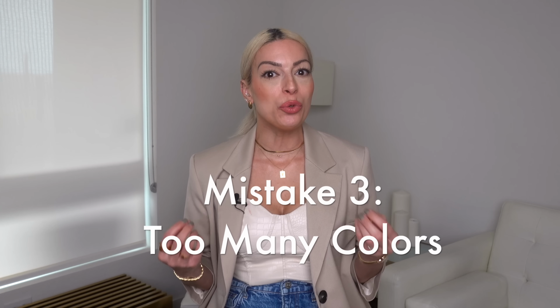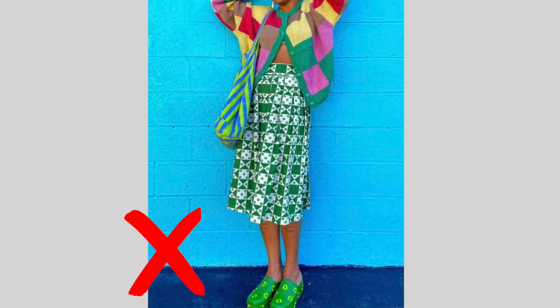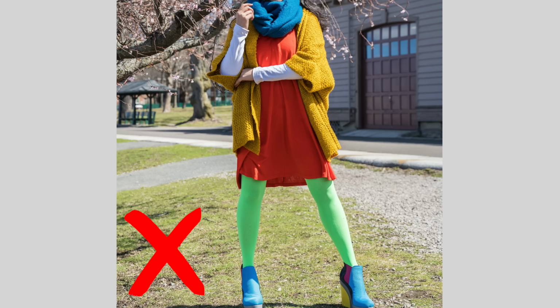The third styling error you might be making is wearing too many colors. Wearing too many colors can look a little confusing, haphazard, sloppy, unintentional, and overall lacks a sense of being put together. It's almost as if it lacks thought and attention, therefore making you look a little less elegant. Sticking to 2 to 3 colors maximum will always create a cohesive outfit.